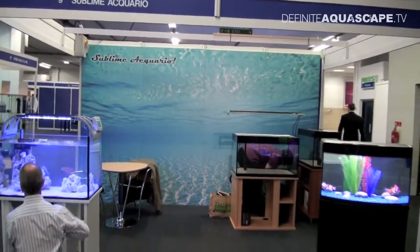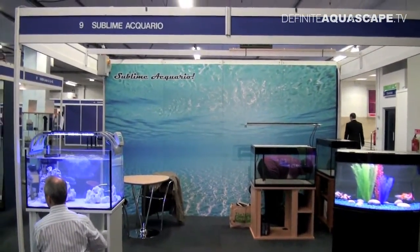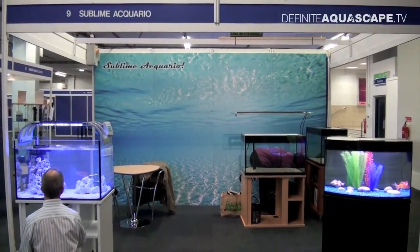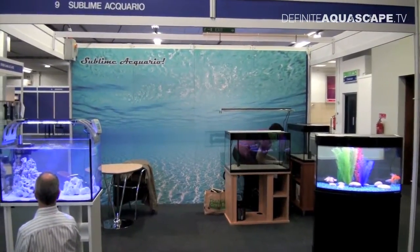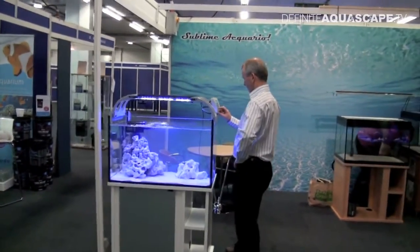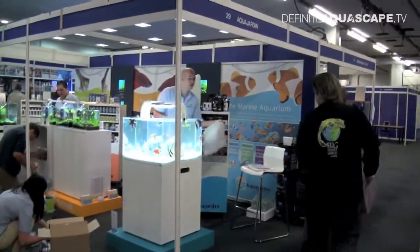here begin the first stands. The first stand belongs to the Sublime Aquario company. Well, I don't know much about most of the companies, as they are from England and I'm from Poland, but anyway, Sublime Aquario seems to provide various aquariums, cabinets and other equipment.